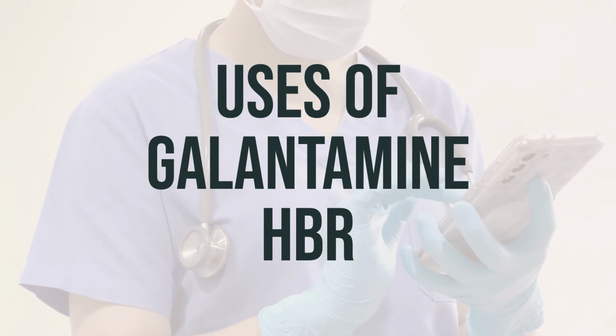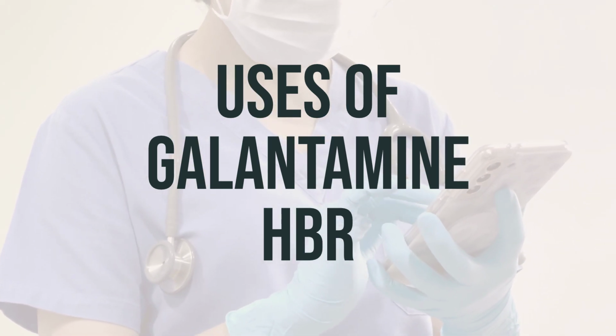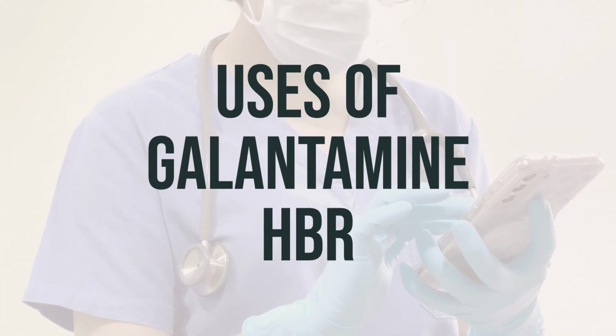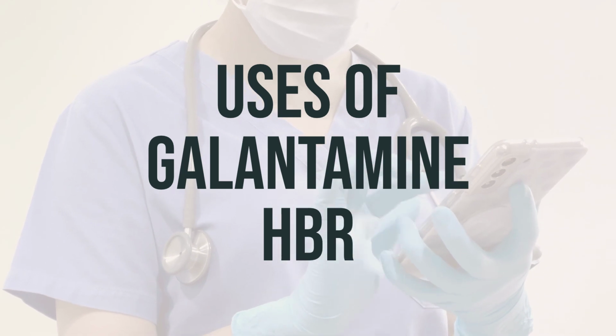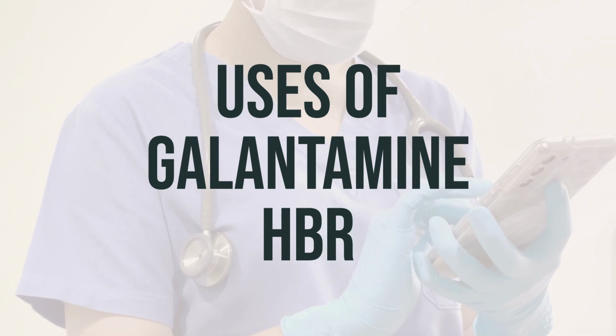The recommended daily dosage of Galantamine HBr varies depending on the individual's needs and medical condition, so it's important to follow your doctor's instructions. It is usually taken with meals, and the optimal timing for taking this medication should be discussed with your healthcare provider.